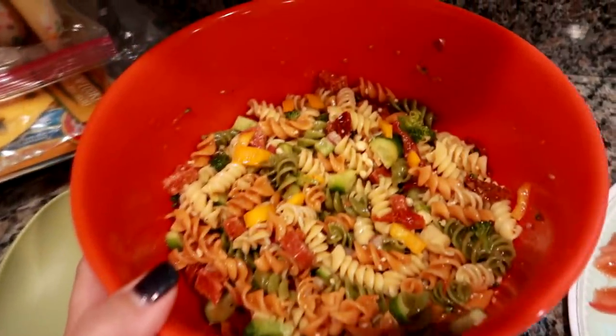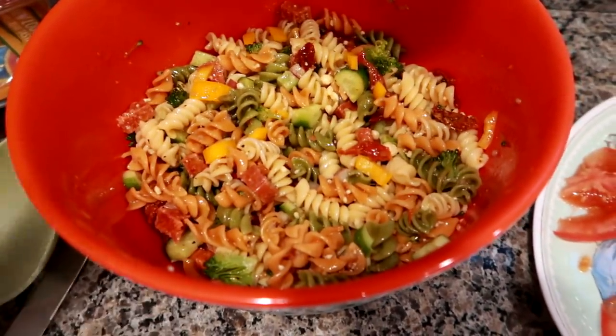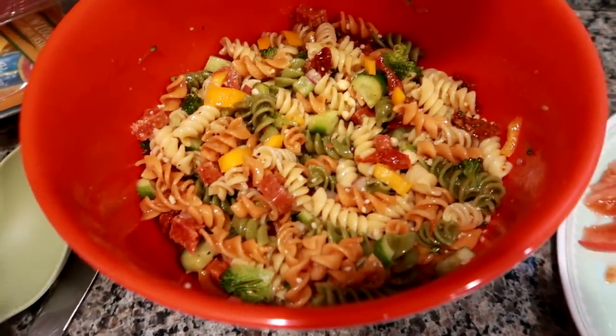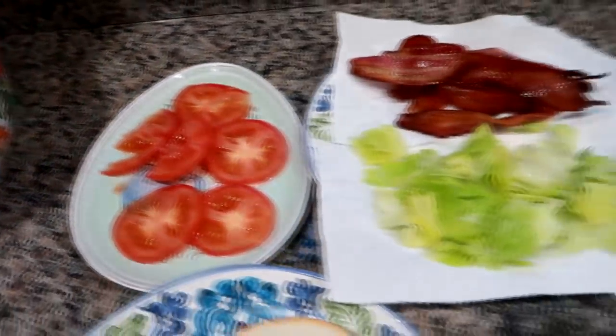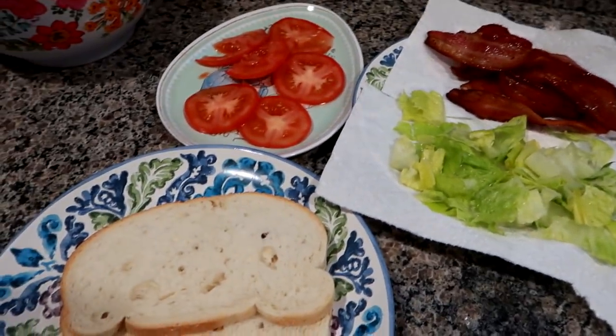My pasta salad that I made earlier today, we're gonna have just a little scoop of that, and then some nice crispy chips. So again, just a really easy dinner tonight. So I'll show you how it looks, plate it up.